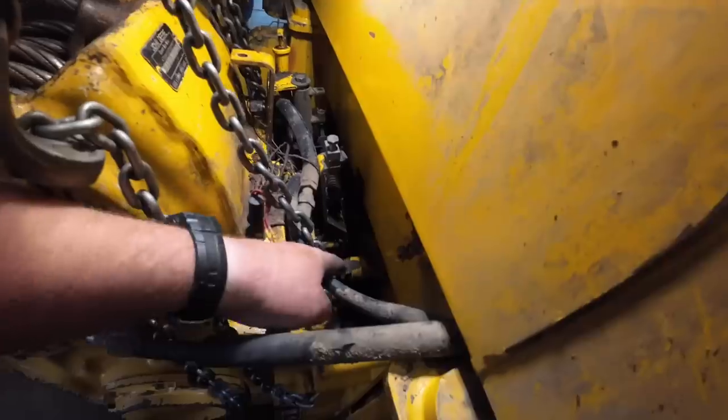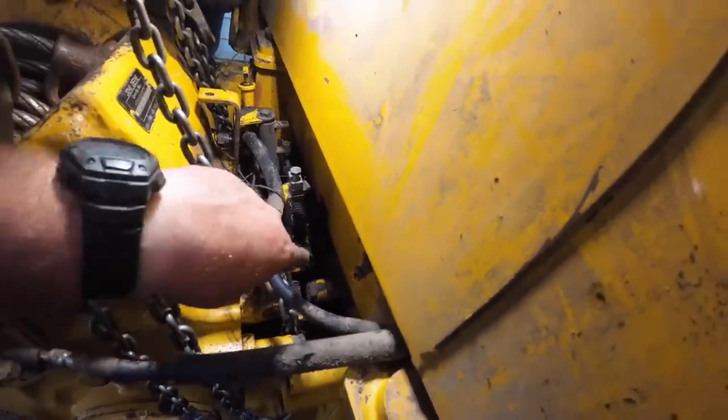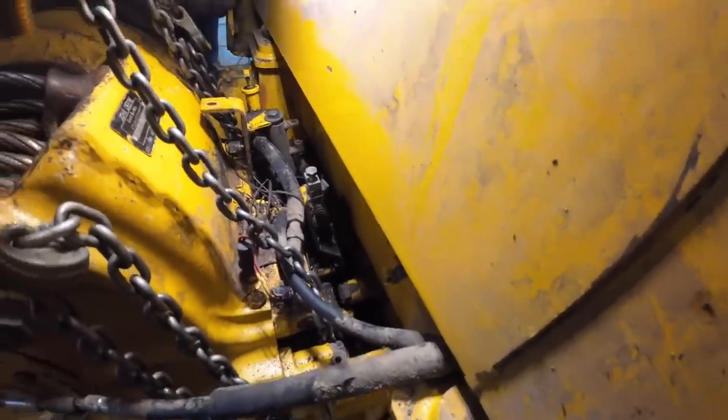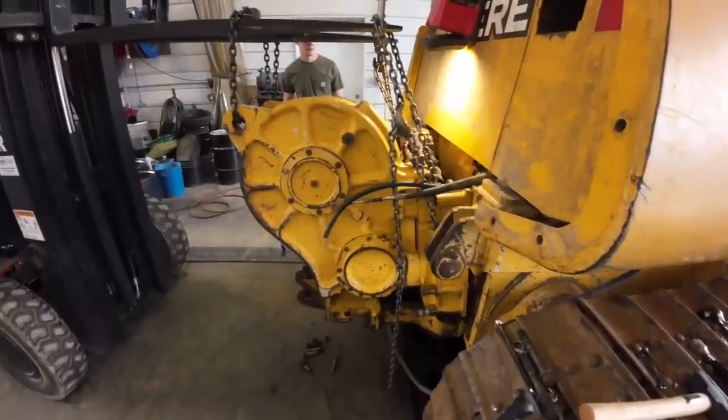I guess we gotta loosen those bolts up and let that flop around. Floppy, floppy. Is that supposed to be on the inside? There's no way. I don't know what somebody was thinking there. Alright, we'll get a wrench and get those busted loose. Alright, go up a little bit.